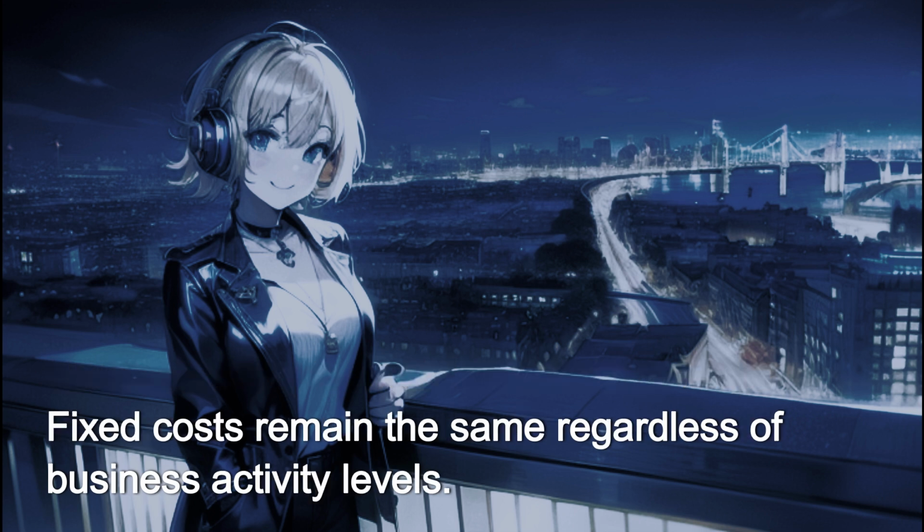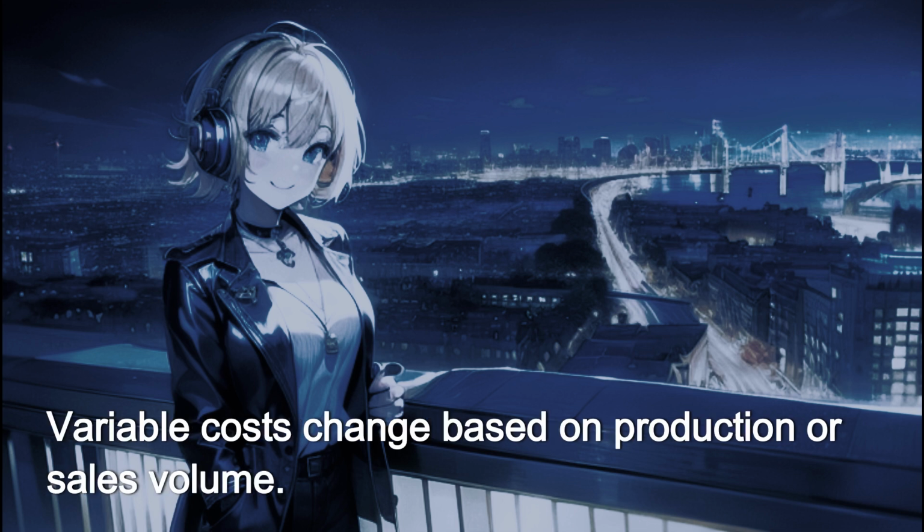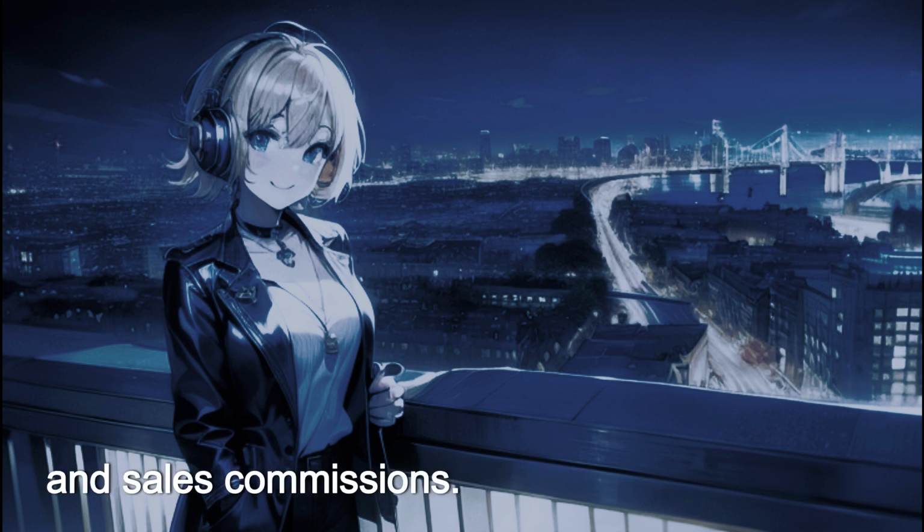Fixed costs remain the same regardless of business activity levels. Examples include rent, insurance, and loan payments. Variable costs change based on production or sales volume. Examples include raw materials, shipping costs, and sales commissions.